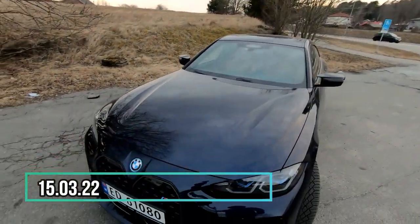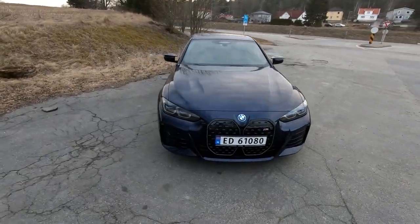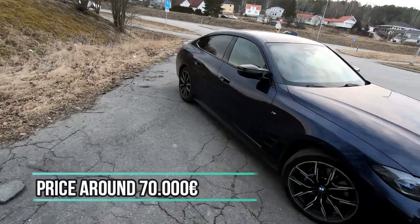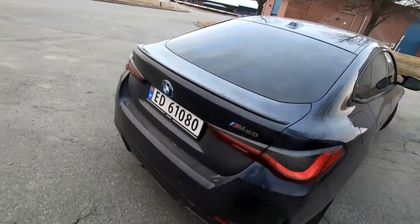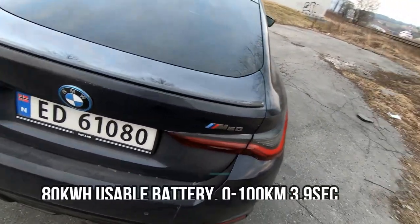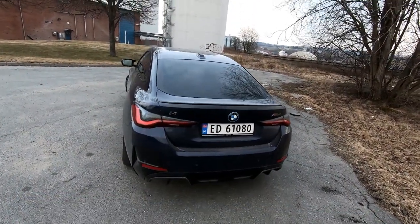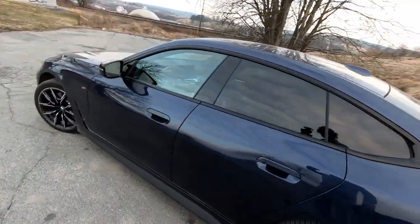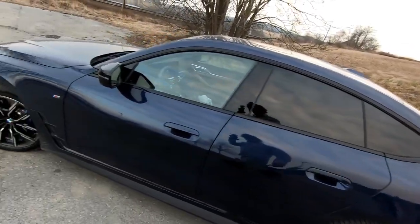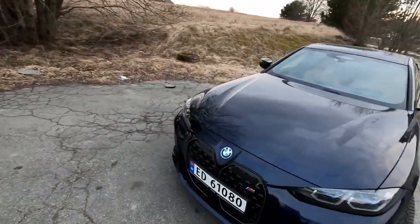I'm Mats. And today we have the small beaver, the BMW iX M50, no less. No, did I say iX? I'm sorry, I meant i4. The i4 M50, which is a wonderful place to be. Just picked it up, and I must say, I do like it.